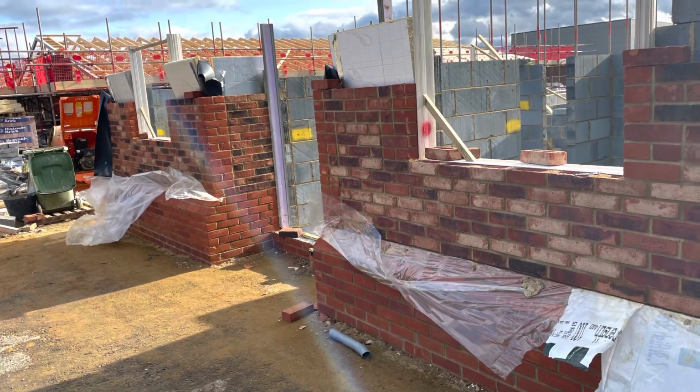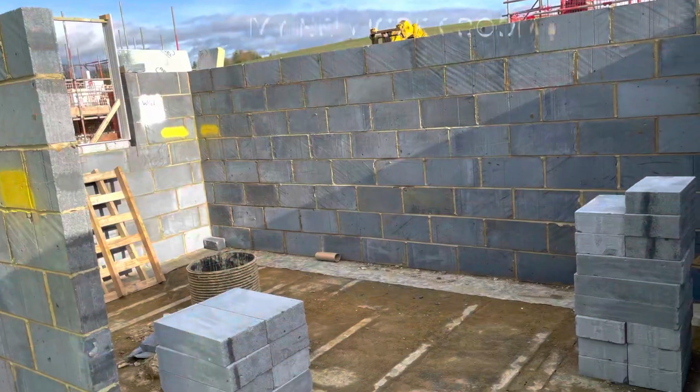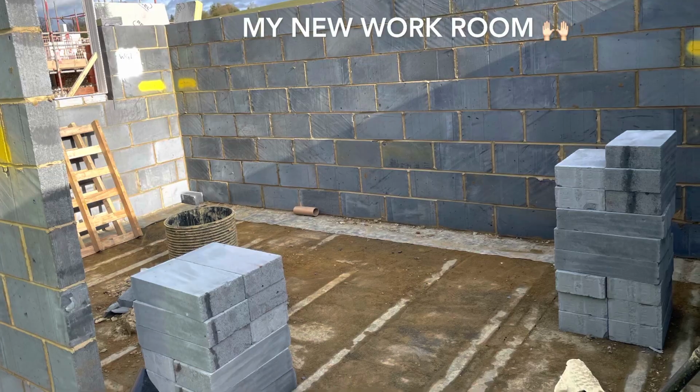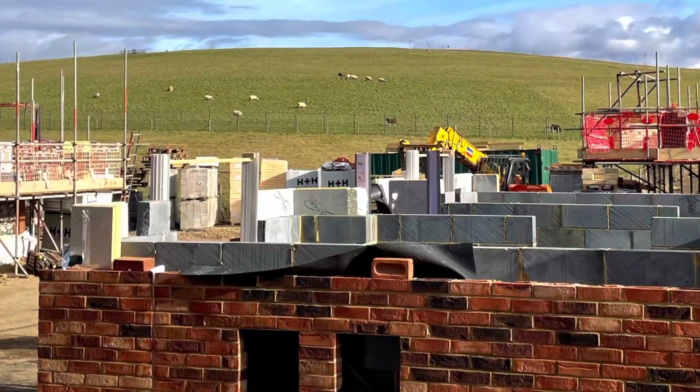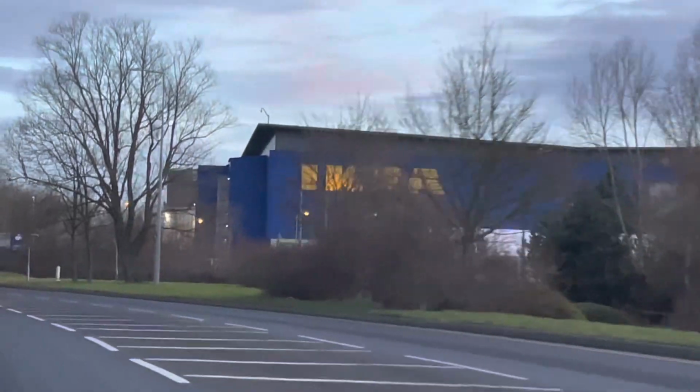So it's Friday and we've just been to see how our house builder's doing. I'll stick some photos there. And now we're off to Ikea for a bit of inspiration and also to get some dinner.